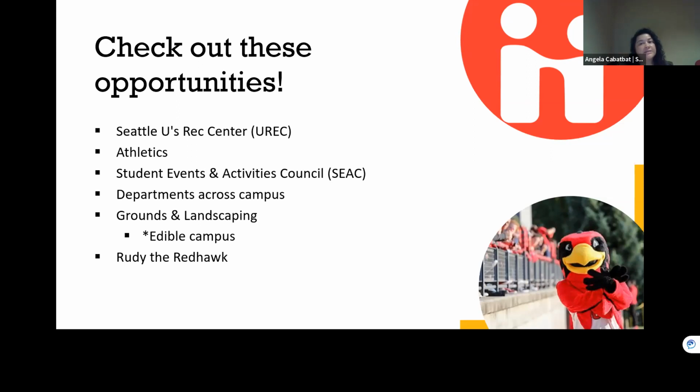So one area is in our University Rec Center, or UREC. There's all sorts of positions open right now, like helping make sure the facility is all good to go for folks using it, helping students check out equipment, fitness instructor positions, lifeguard positions. Our athletics department is also hiring. You could help sell tickets to events. You could work at events.